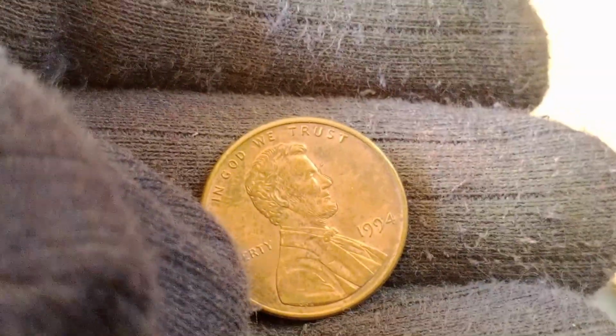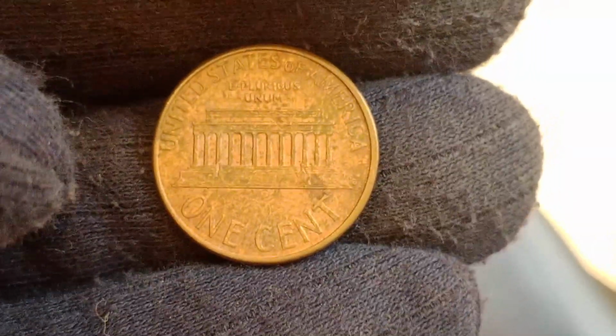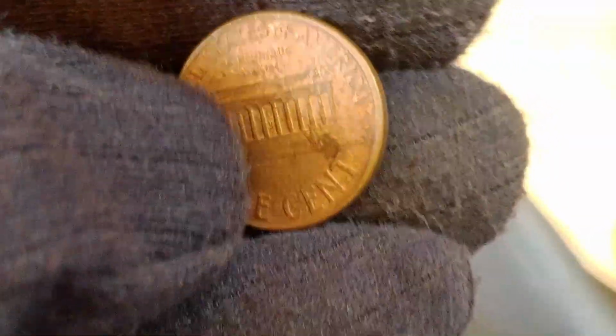The narrator's tone grows more serious. Of course, the coin market itself fluctuates. Today's $1,000 coin may drop to $300 tomorrow. And some websites make wild claims, like that one viral rumor, the $765 million penny. Let's be clear, that is a myth. No single 1994 cent has ever approached such a figure.